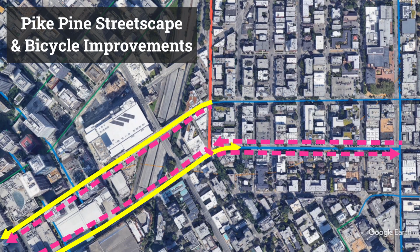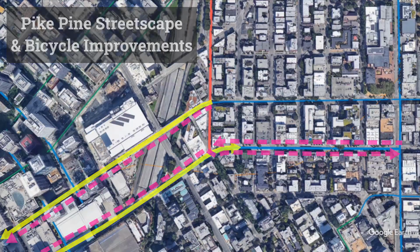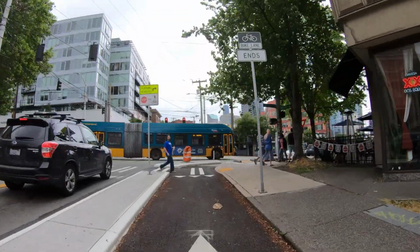East of Melrose Avenue, Pike Street will continue to have protected bike lanes running each way, with the eastbound uphill bike lane switching from the north side of Pike Street to the south side at Melrose Avenue. Let's continue.